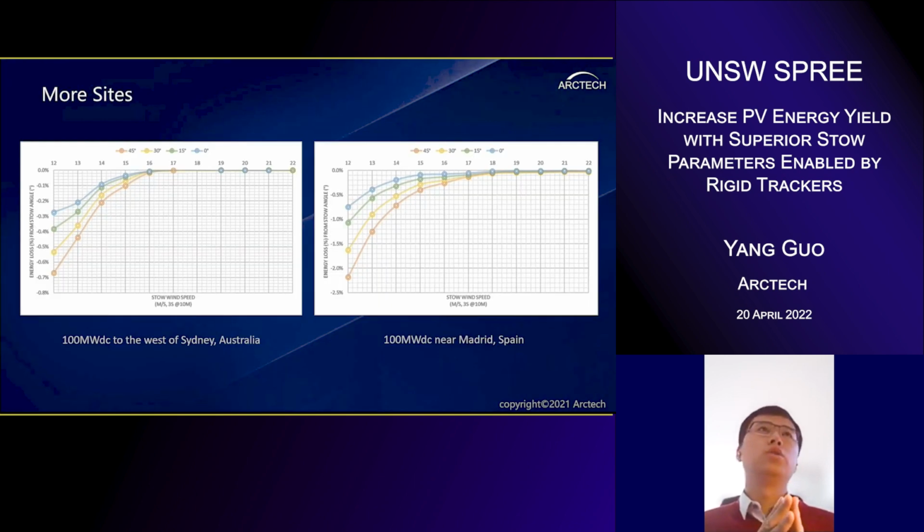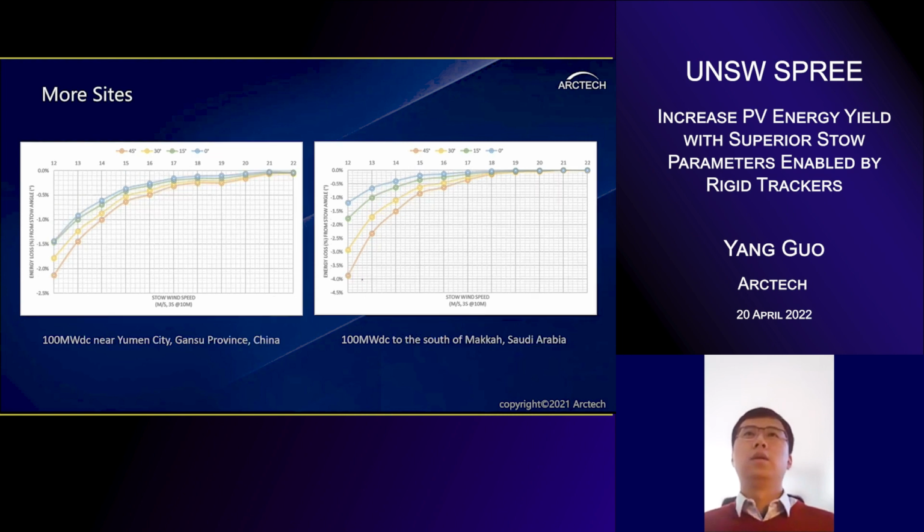And in our white paper, we also show some results from some other locations, and you will see that the difference is always different between different sites. Let's take somewhere near Sydney, for example. The worst scenario can't go over 1%, but in Europe, in Madrid, the worst scenario is somewhere over 2%. And in northwestern China, they also have some strong wind, high wind speed, so the gap is also kind of big. And this is the Middle East, Mecca, you can see that it's an even bigger difference there.